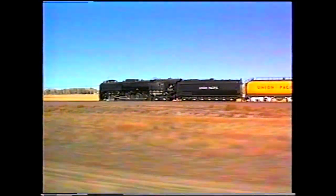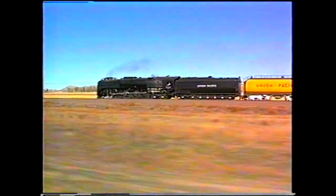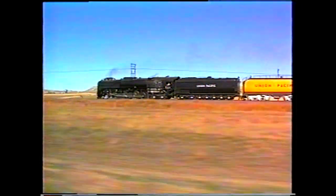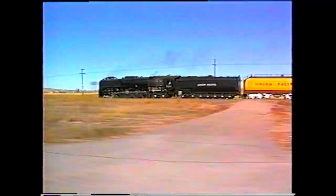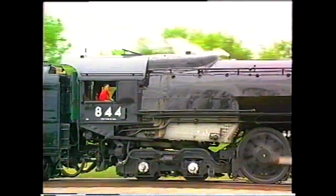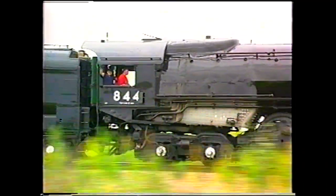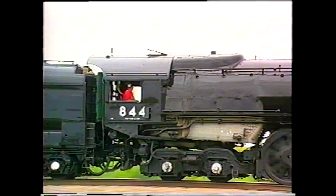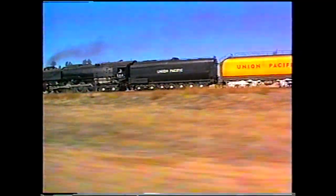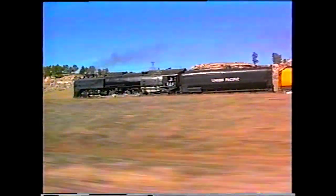It weighs over 900,000 pounds, is over 114 feet long, and over 16 feet high. Its 80-inch drivers and 300 pounds per square inch boiler pressure produce around 4,000 horsepower. At full throttle, its 8-foot by 12.5-foot firebox can consume between 7 and 25 gallons of oil per mile and evaporate between 100 and 200 gallons of water in the same distance. 844's huge tender carries 6,200 gallons of No. 5 heavy oil and 23,500 gallons of water.